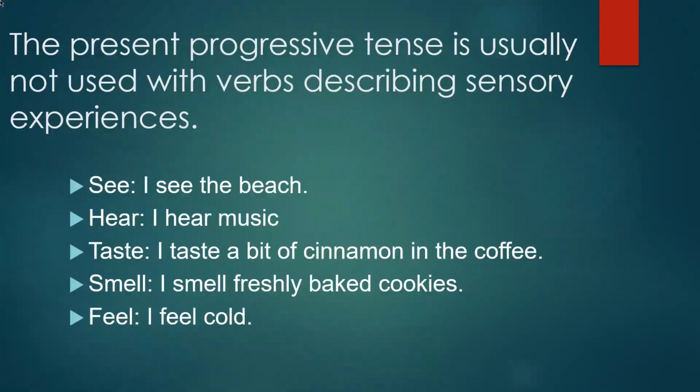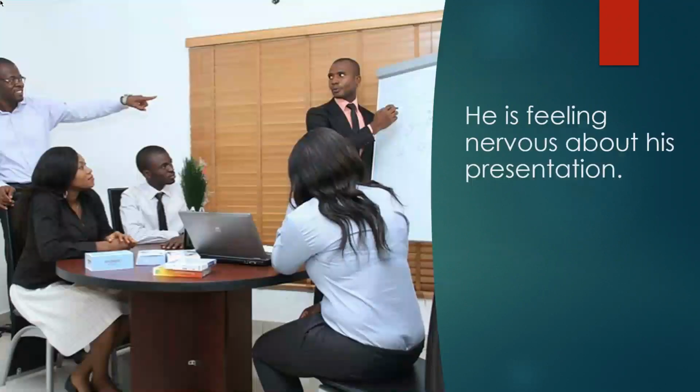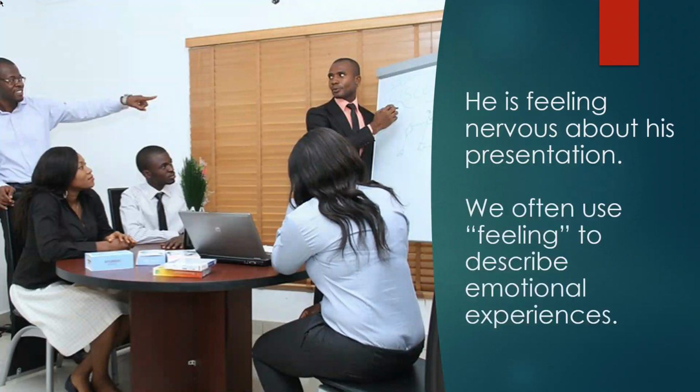The present progressive tense is usually not used with verbs describing sensory experiences, such as see, I see the beach. Hear, I hear music. Taste, I taste a bit of cinnamon in the coffee. Smell, I smell freshly baked cookies. Or feel, I feel cold. Now you often hear people using feel in the present progressive, as in he is feeling nervous about his presentation. That's because we often use feeling to describe emotional experiences.